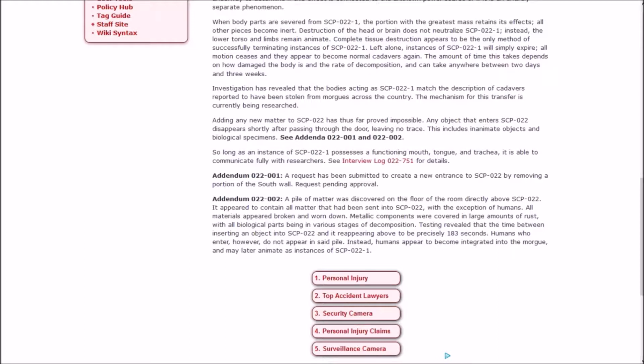Addendum 22-1. A request has been submitted to create a new entrance to 22 by removing a portion of the south wall, pending approval. A pile of matter was discovered on the floor of the room directly above 22. It appeared to contain all matter that had been sent into 22 with the exception of humans. All materials appeared broken and worn down. Metallic components were discovered in large amounts of rust, with all biological parts in various stages of decomposition.